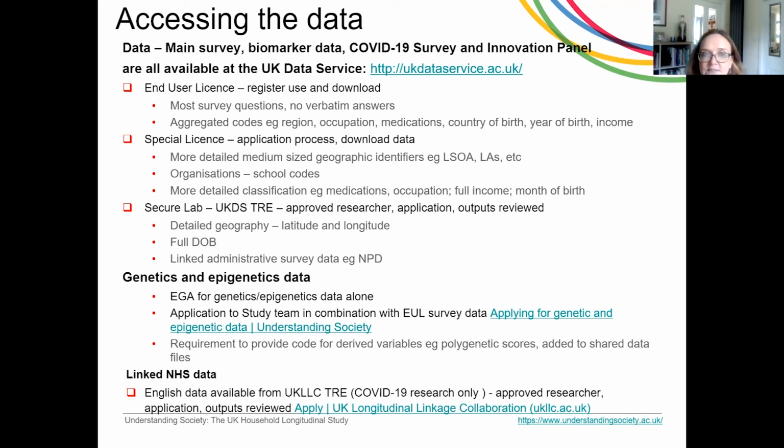There's a special license version where you have to apply for the data with an application, but then you can download it once that's approved. And that has a range of geographies, things like LSOA. It has things like school codes if you're interested in looking at education, and more detailed classifications for things like occupation and medication. And then we have data in the Data Archive's TRE, where you have to be an approved researcher. There's an application. You can't take the data out. It's in the safe haven, and they review your outputs.